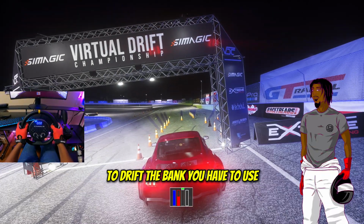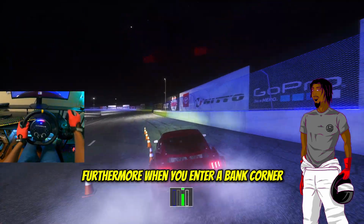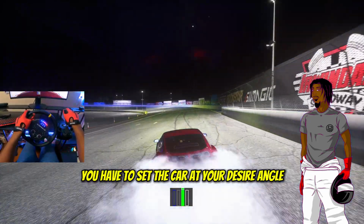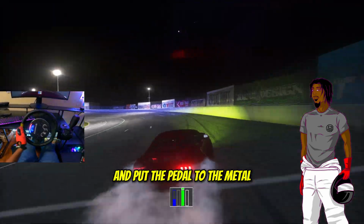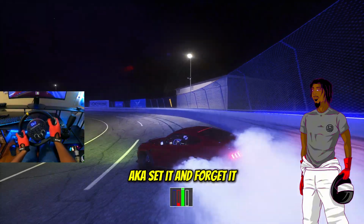To drift the bank, you have to use your throttle to steer the car around the bank. Furthermore, when you enter a bank corner, you have to set the car at your desired angle and put the pedal to the metal to guide the car through the corner, aka set it and forget it.